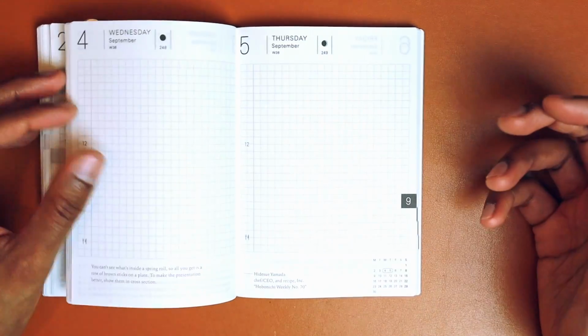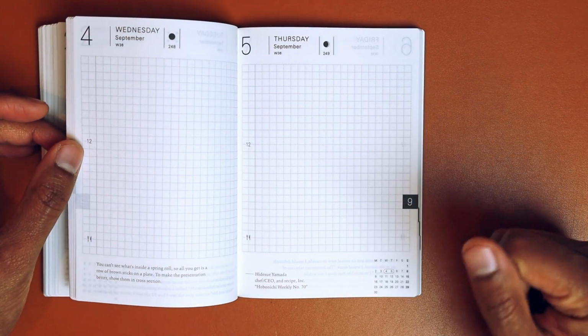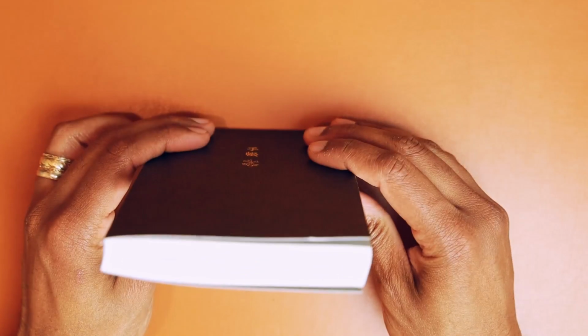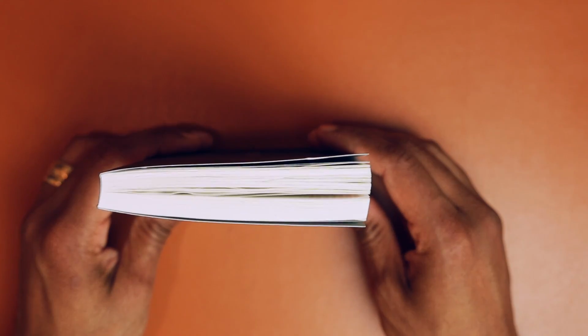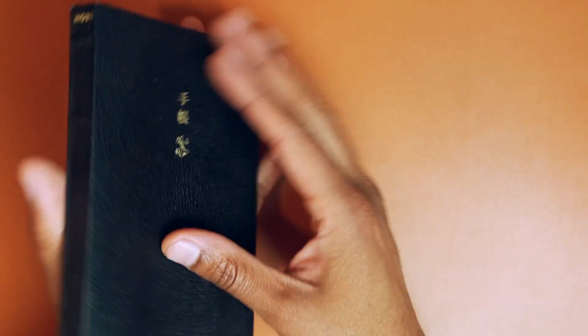This is Tomoe River S paper. It's gorgeous, smooth, silky paper, very fountain pen friendly. Being Tomoe River S paper, it's very thin and it allows you to maintain that small form factor. And you can see how easily it fits into almost the palm of my hand. It's very lightweight on its own.